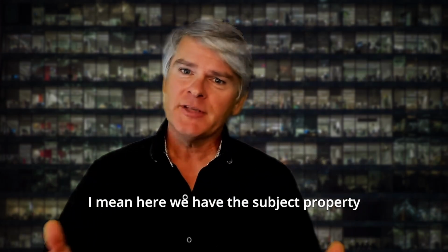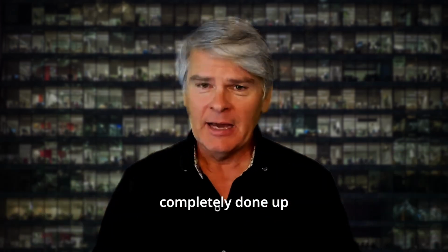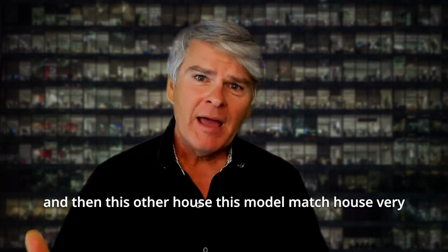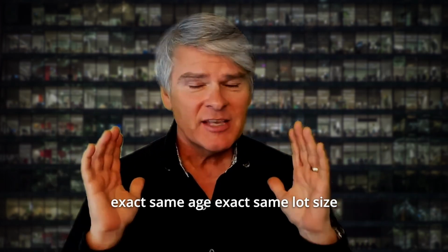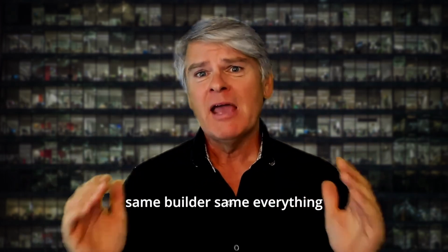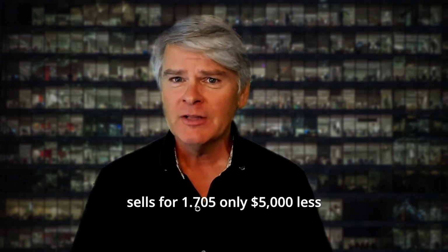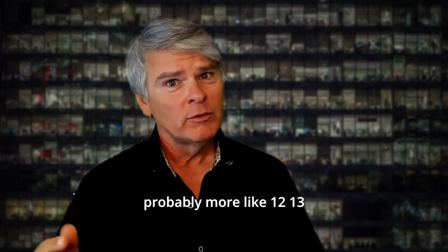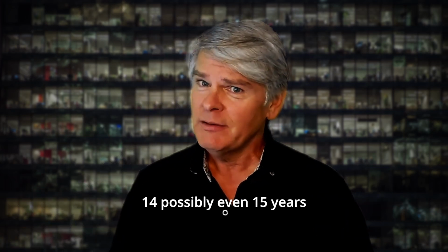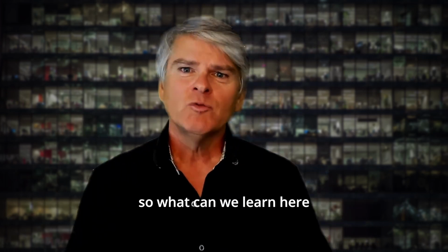So what's the lesson that we can learn from all this? Here we have the subject property, which sold for $1.71 million, completely done up. And then this other model match house, very, very similar, exact same floor plan, exact same age, exact same lot size, same builder, same everything, sells for $1.705 million, only $5,000 less. And that house hadn't been updated in at least 11 years, probably more like 12, 13, 14, possibly even 15 years. And yet they sell for almost the same amount of money. So what can we learn here?